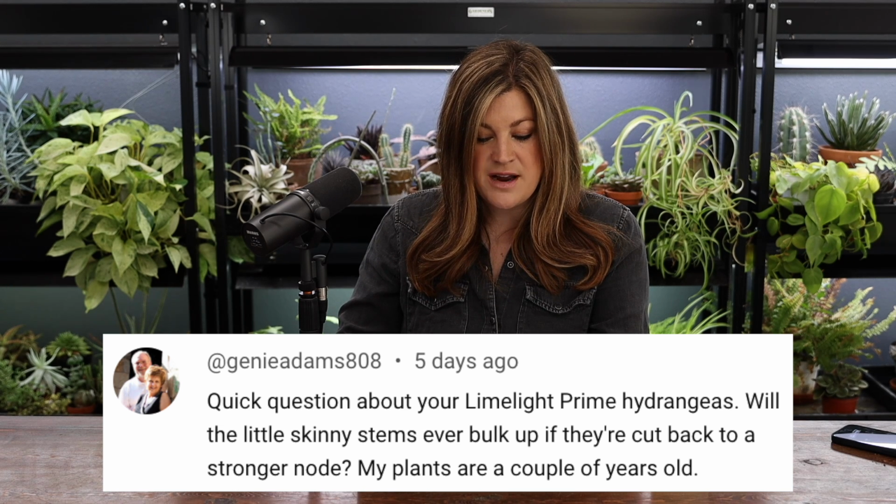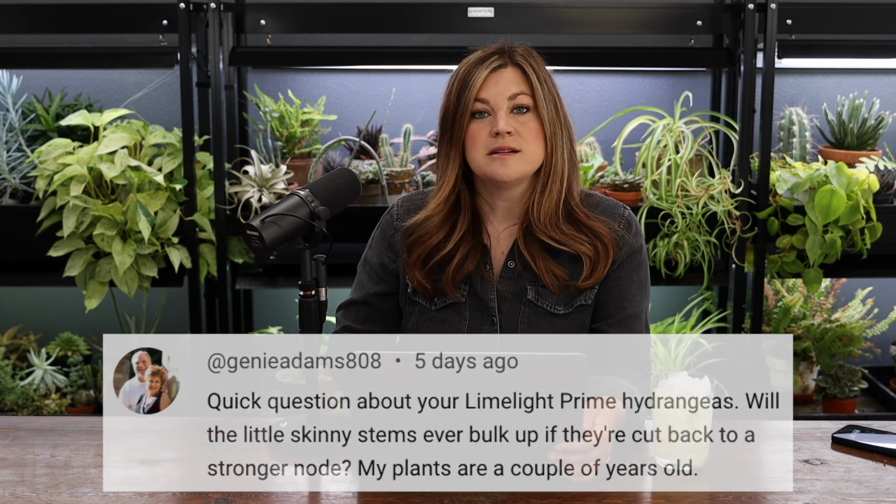Will the little skinny stems ever bulk up if they're cut back to a stronger node? My plants are a couple of years old. Yeah, some of them will do that.